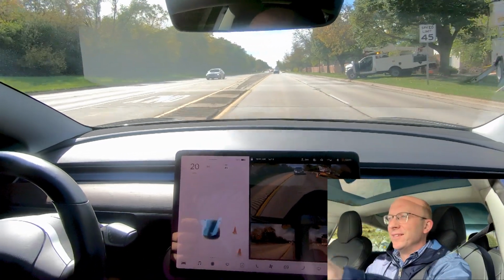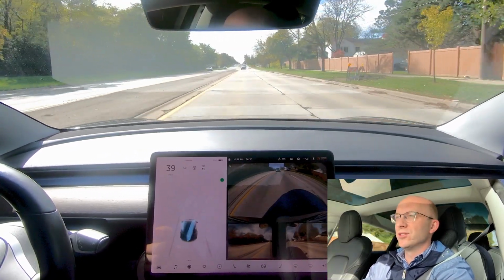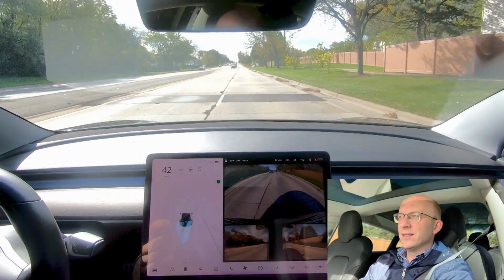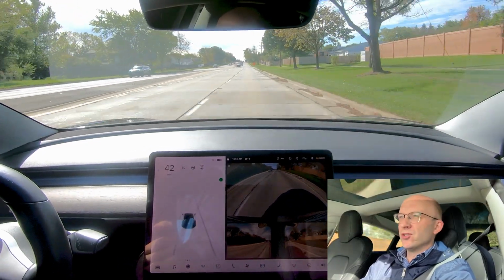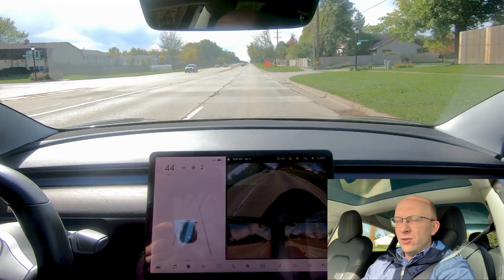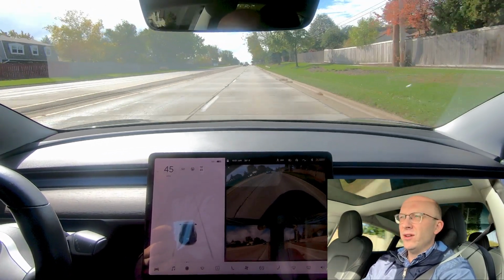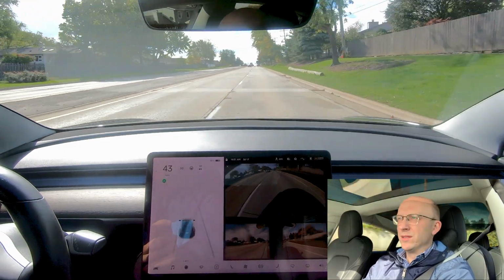All right. So that was an interesting experiment, just to show you how it reacts in those situations. In that case, it actually did stop. Sometimes if there's just cones, it will try to plow right over them. So you do have to be very careful when stuff like that pops up. That's again why you need to be paying attention at all times.